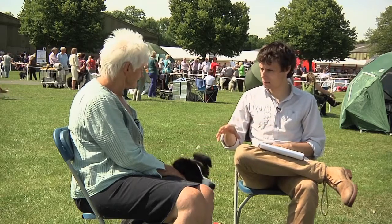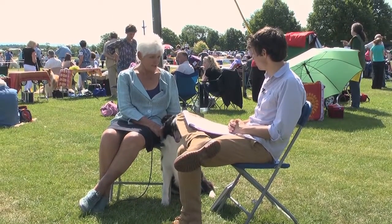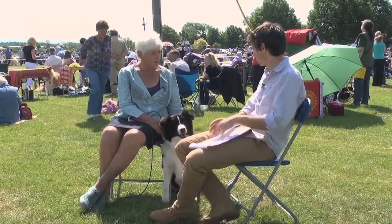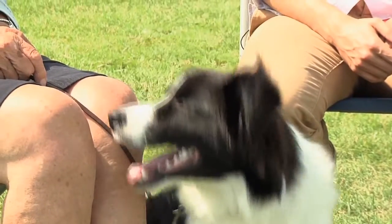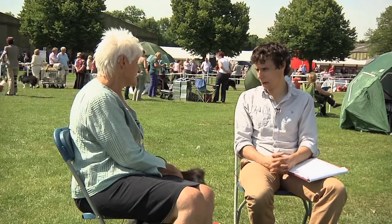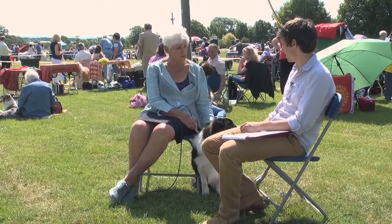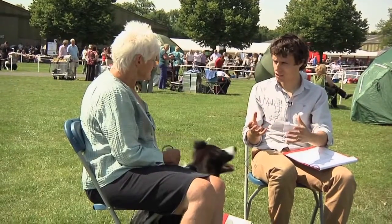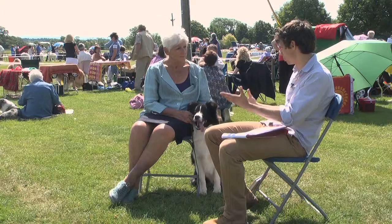How exactly was the breed developed? Well, obviously it's a herding dog. Mm. And the word collie comes from coley, which means a useful dog. Right, okay. And it was bred on the borders between Scotland and England particularly, and bred as a working dog to herd sheep and cattle, etc. Right. Is it fair to say there's quite a difference between breeders of working and breeders of showing Border Collies?